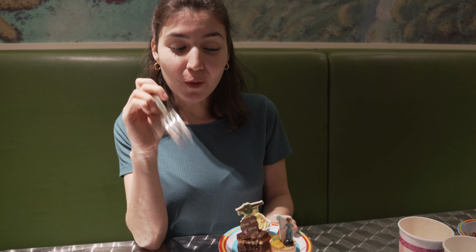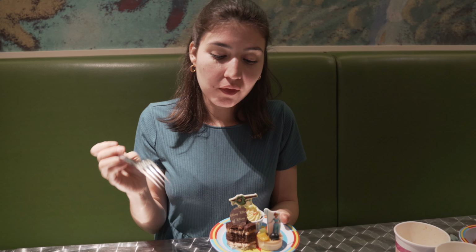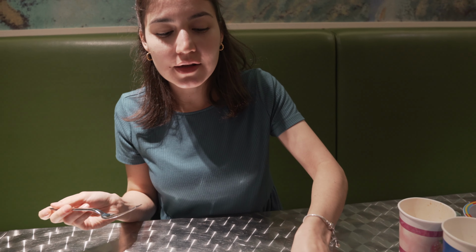Whoa. That one's got coffee in it. Whoa. It's strong. It's very good. If you like coffee, go for that one. I don't even know how to eat this one. Just bite.